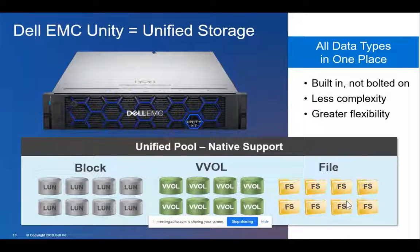But with the Unity XT, this is a unified platform where the customer has the capability of running any of the environments they have, so long as it's block, VVols for the virtual environments, or purely files. All data types are handled in one place, which reduces the need to spend so much time buying controllers to achieve one thing. This offers customers greater flexibility.